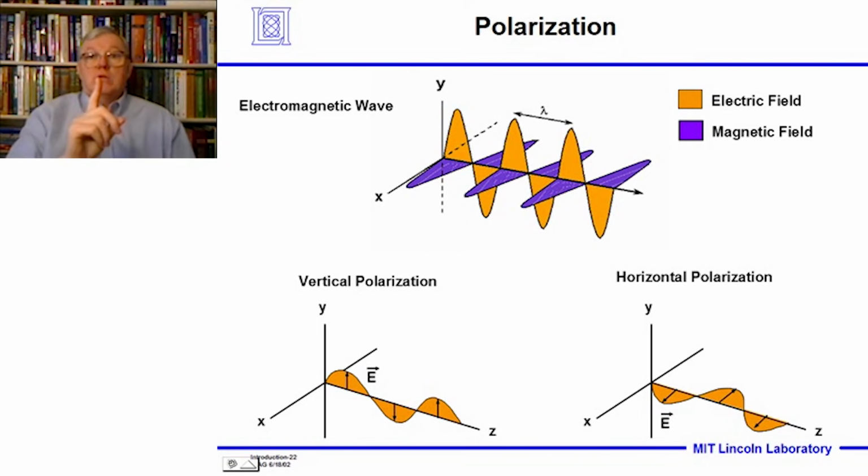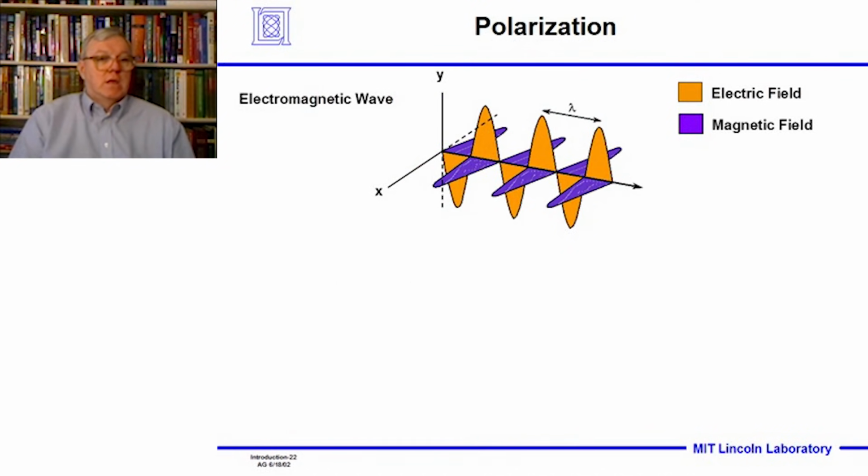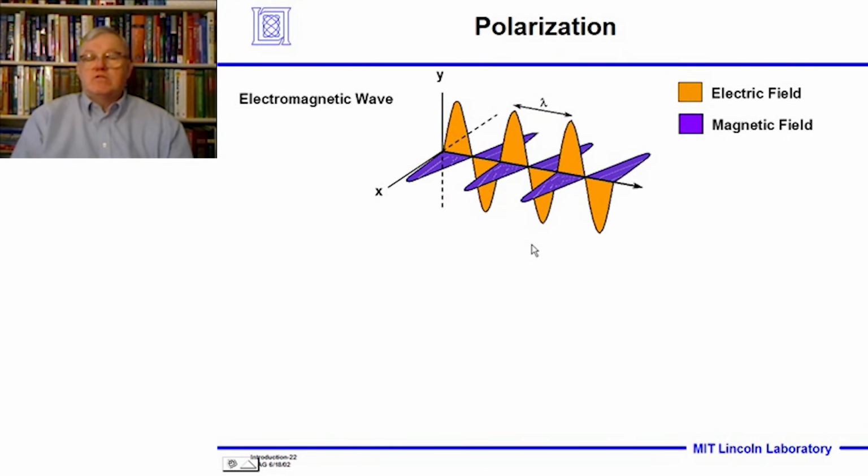Now, the polarization is the orientation of the electric field vector. I want to go back. And here you see an electromagnetic wave propagating out in this Z direction. And you see that the E field, the electric field up here, is vertical. It's going up and down. And that's referred to as vertical polarization, when the electric field is up and down.